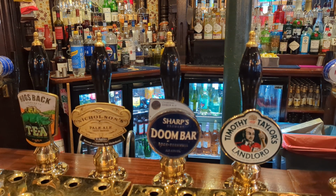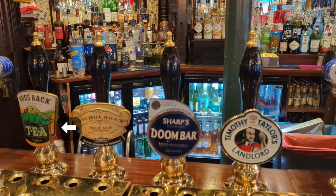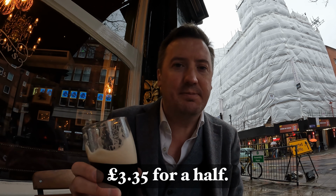It's a Nicholson's pub today. Sadly, all the hand pumps were not working apparently, which was disappointing because they had tea on tap and I was quite keen to try those. So I've had to go for some just generic Guinness off the keg taps instead.